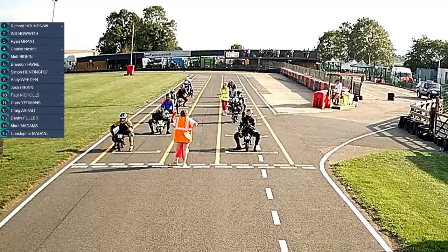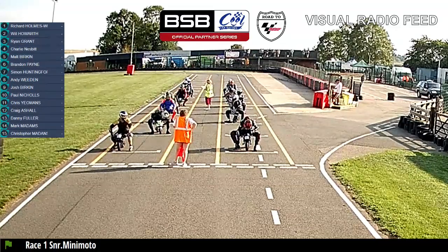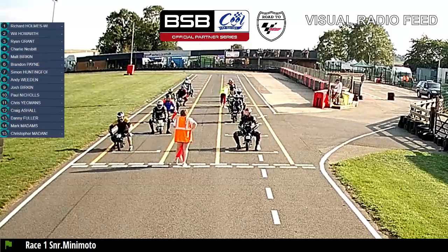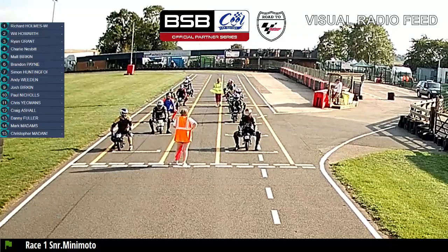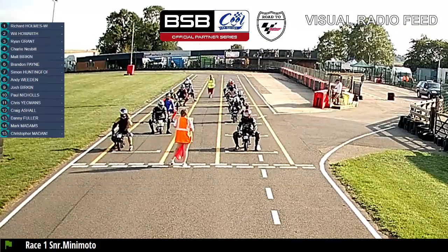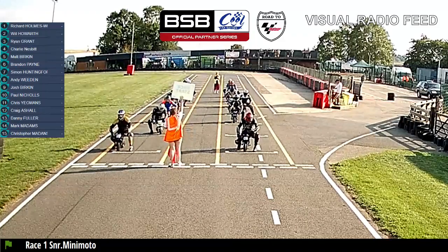So the riders waiting on the grid for the final time of the day. No Charlie Nesbitt. Unsurprisingly, a shame not to have Charlie in the race, but nonetheless probably going to have a bit of a lie down after that fantastic scrap in the last race, as the marshals just making sure everyone is in the correct positions. We are giving the all clear, and we are about to get the race underway.